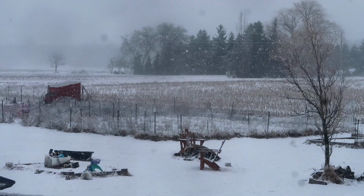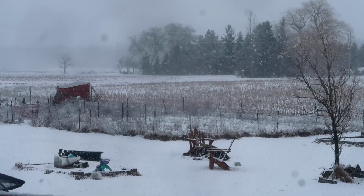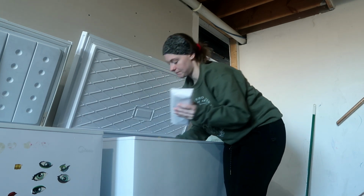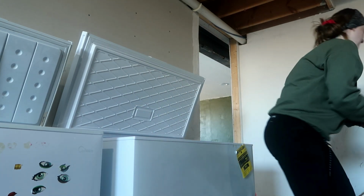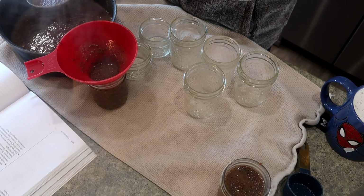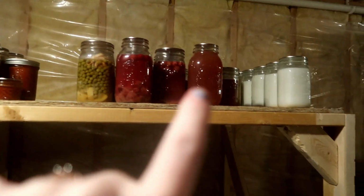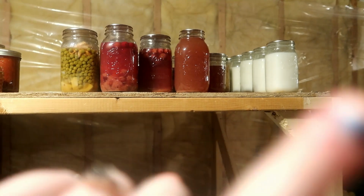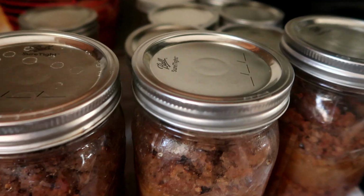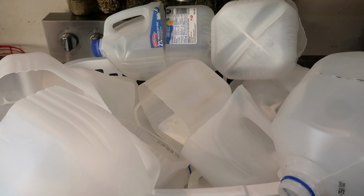After a long and busy garden season and preservation season, a long Wisconsin winter always sounds really good. And we spend winter snowed in, eating out of our freezers and our canning pantry, everything that we worked really hard the summer and fall before to grow and preserve and stick away for those long winter months that we have here in Wisconsin.